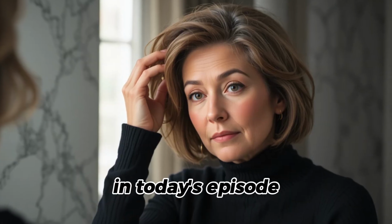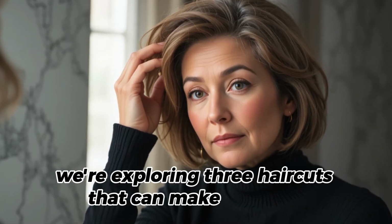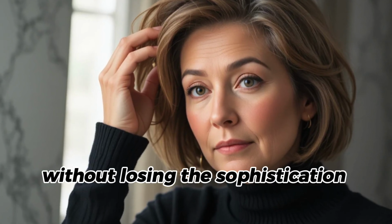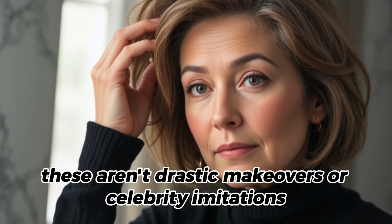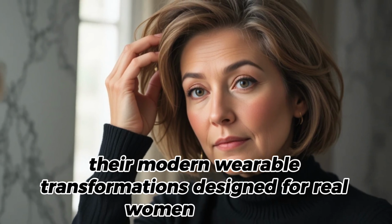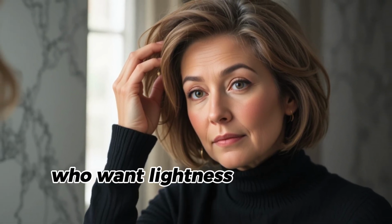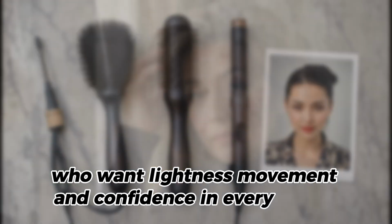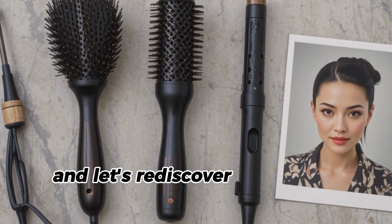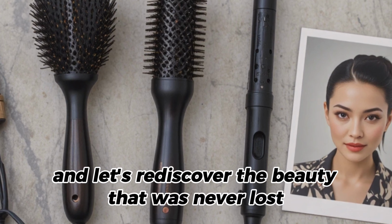In today's episode, we're exploring 3 haircuts that can make you look and feel 10 years younger without losing the sophistication that defines you. These aren't drastic makeovers or celebrity imitations. They're modern, wearable transformations designed for real women over 60 who want lightness, movement, and confidence in every strand. So grab a cup of tea, settle in, and let's rediscover the beauty that was never lost, only waiting to be seen again.